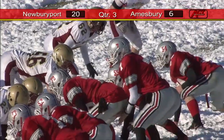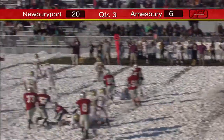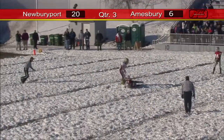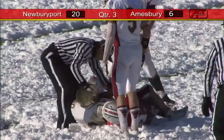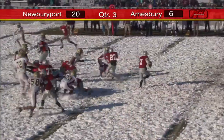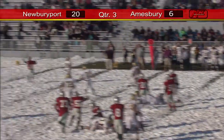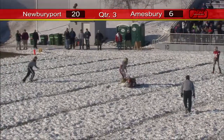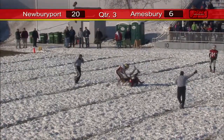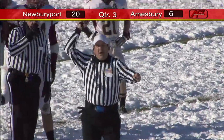How about a quick slant? Malis in motion. Doopy looking to pass. Here comes the pressure. Fires over the middle. It's going to be... what do we got? Carter intercepted here. I believe Amesbury is going to retain possession.